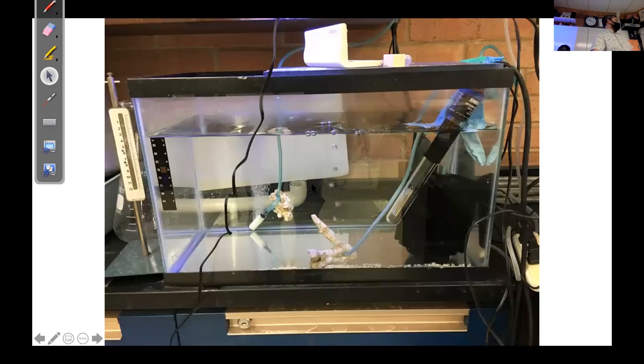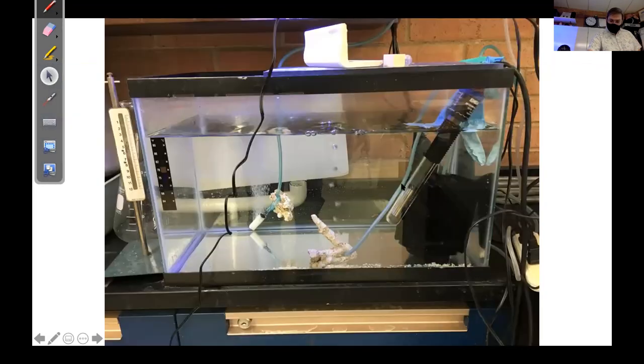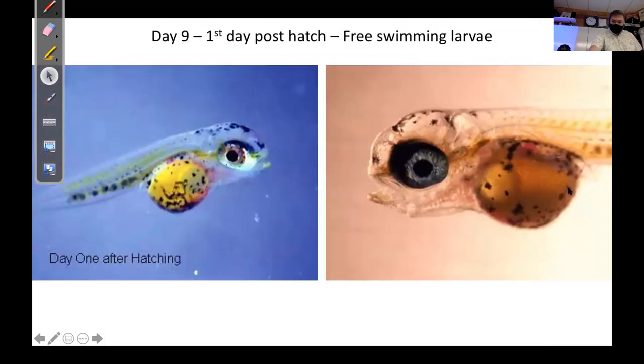So this tank here, this is a tank where the babies have hatched. There's about, you know, 500 or 800 babies in this tank. But you don't see them because when they hatch, they're pretty much transparent. And they're tiny. The only thing that's in this tank is a heater. This is the heater. I'll go back. There's a heater in the tank and then a little air stone. And the air stone just kind of keeps things circulating a little bit.